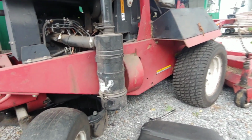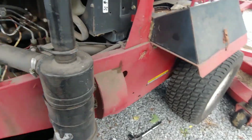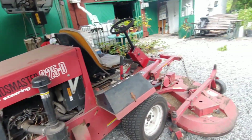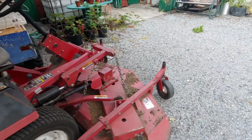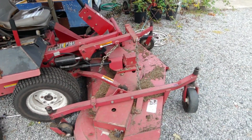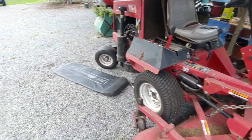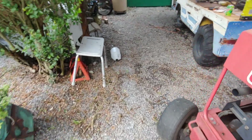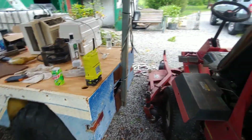Alright, we'll let that drain out a little bit. Go get a grease gun. Grease some of this stuff up. I topped off the coolant the other day before I used it, but I want to keep this thing going too. It's always good to have a couple mowers, you know. You can't have all your eggs in one basket, right? Especially when you got this much grass to worry about.